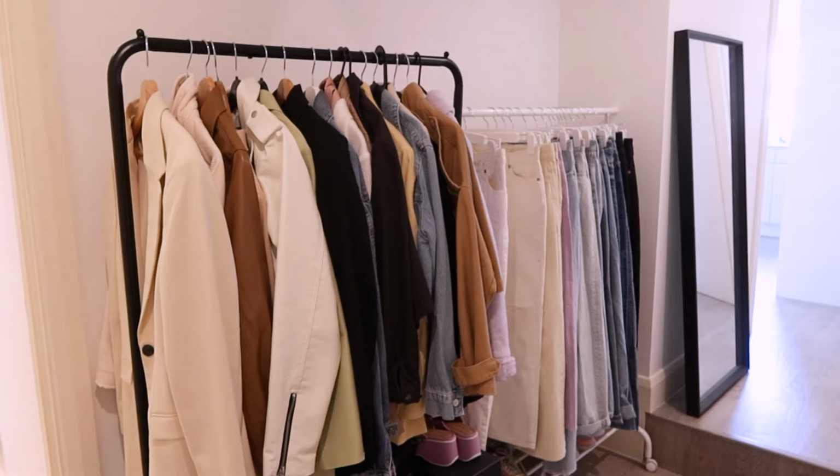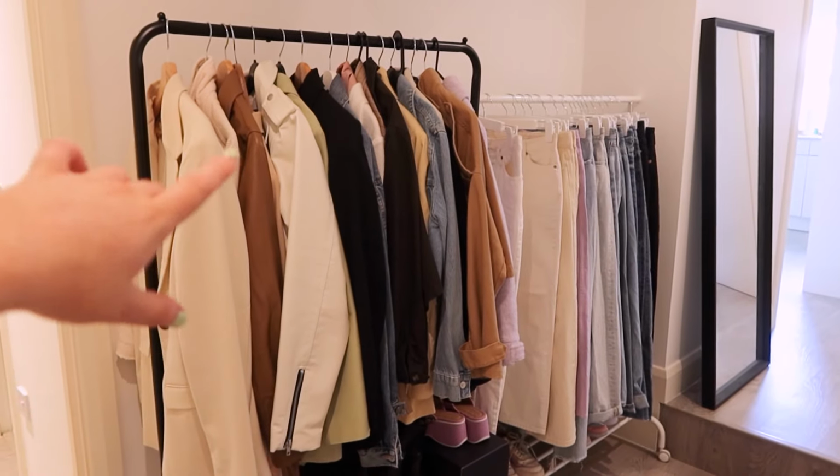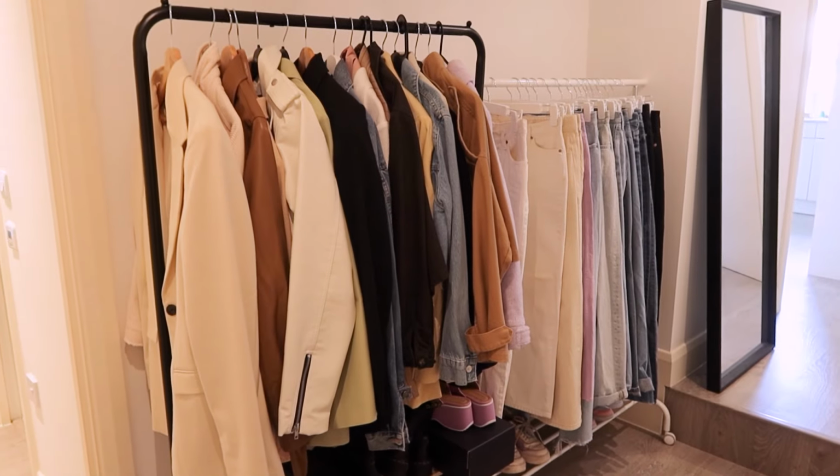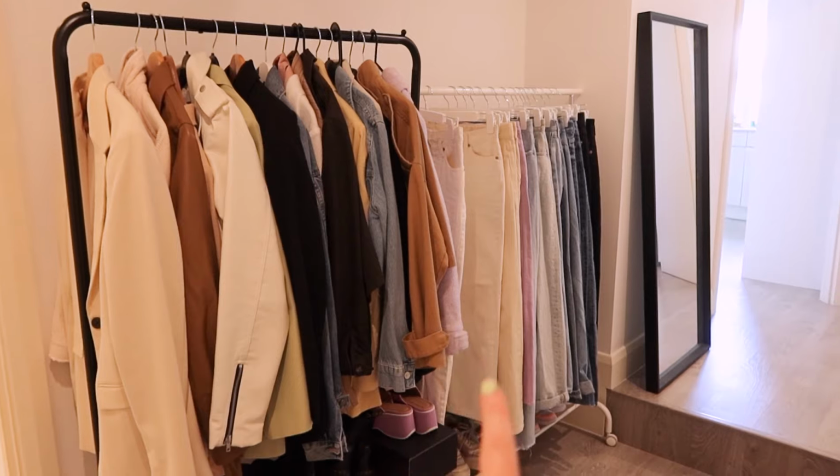The bathroom. In the hallway, we've got 2 double rails, essentially because we have so many clothes. This is where I keep all my blazers and jackets, and then this is Ruby's rail with all her jeans on it.